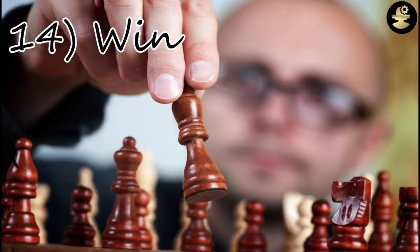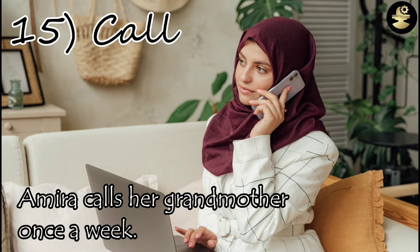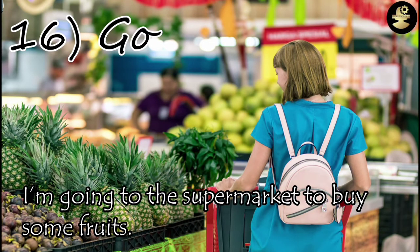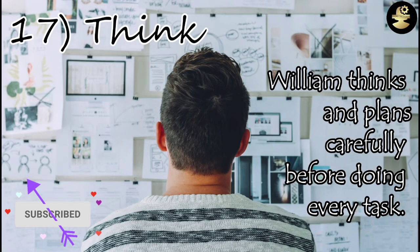Win. Jack is an expert chess player and he wins almost in every game. Call. Amira calls her grandmother once a week. Go. I'm going to the supermarket to buy some fruits. Think. William thinks and plans carefully before doing every task.